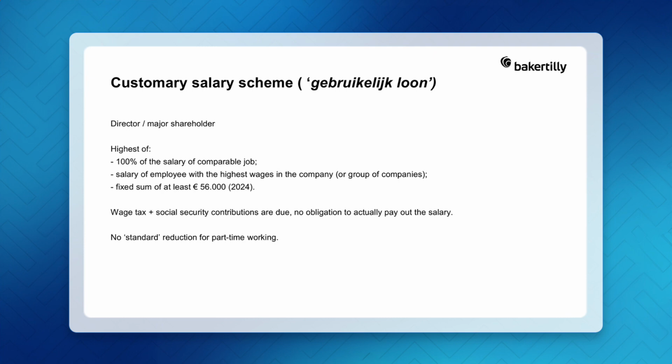The other one is the salary of an employee with the highest wage within the company or group of companies. You cannot pay yourself as a director less salary if you have an employee that has a way higher salary, unless there are specific reasons. But in principle, that's not likely. It's not logical. And at least the fixed sum should be 56,000 euros per year in 2024. And it's increased yearly a little bit. So we see it from 51 to 53 to 56. So it's a small increase.